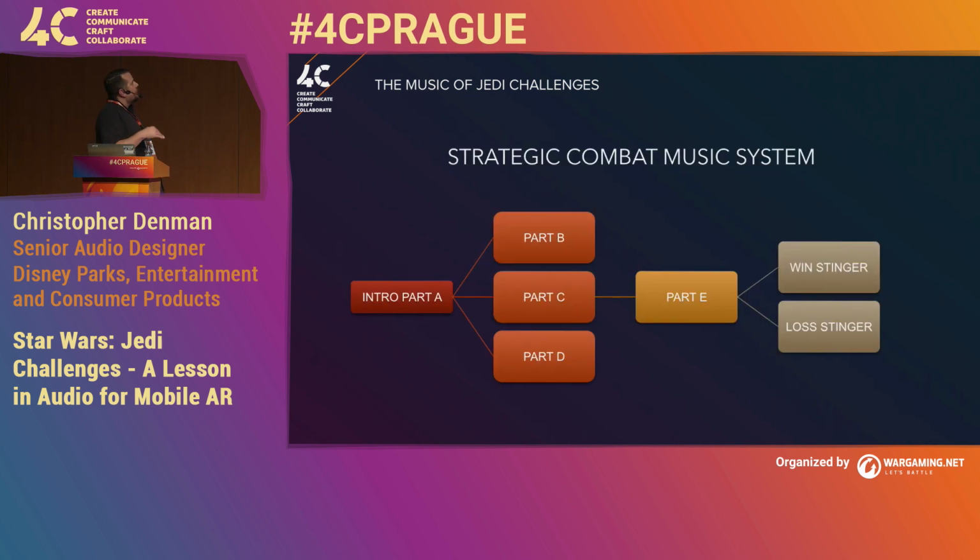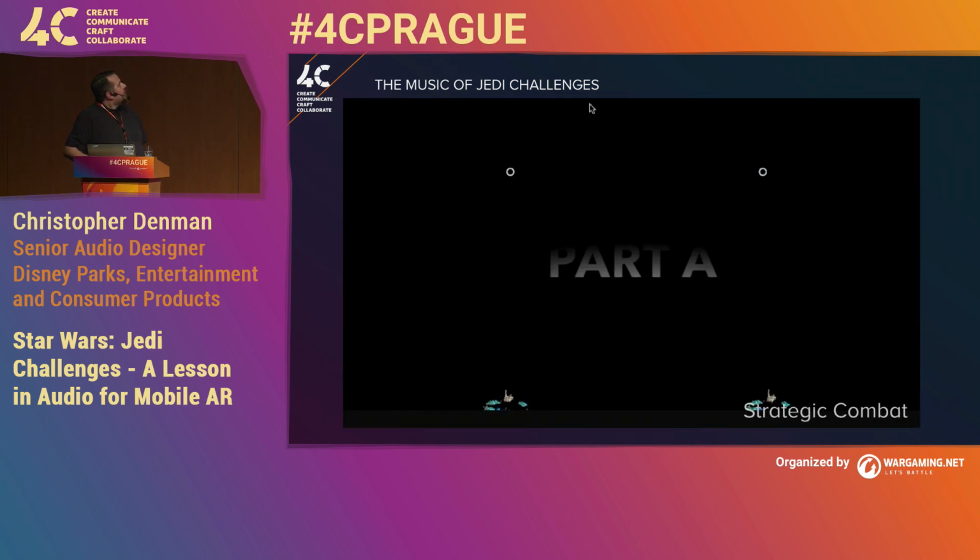So this is the system for strategic combat. We had an intro that always played. Intro and Part E were always the constants. Part E was at a predefined point in the gameplay where you were going to either win or lose. This was that 75% completion, and that's when we made this transition. But it could take you a good 10 minutes to get to 75%. So we had parts B, C, and D, which were extended loops that would randomize just like the Galaxy Map system. I'll give you a quick example of strategic combat.